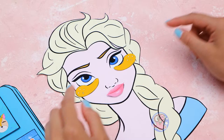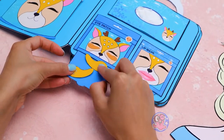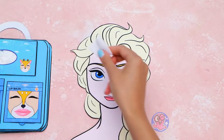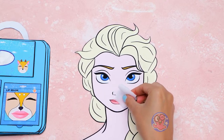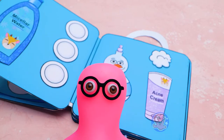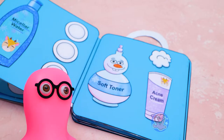That's right. I think that's enough. Let's put these away. And now we'll use paper napkins. We have them here. Only gentle movements. Oh, does it tickle? No, she just can't wait to see what's next in her beauty routine. Or is it you who can't wait? No. Well, fine. I'm curious, too.